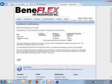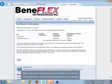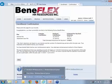It says, congratulations, you have successfully enrolled in the following pre-tax benefit plans. So if they have provided their email address, they'll get an email confirmation, and they are also able to print their confirmation right here from the screen. Again, anytime during open enrollment, they're able to go in and print their enrollment confirmation.